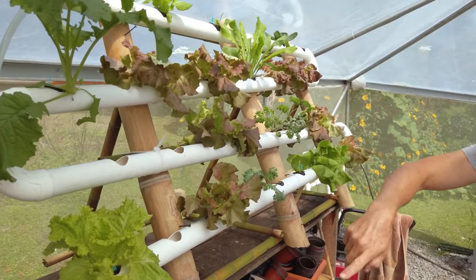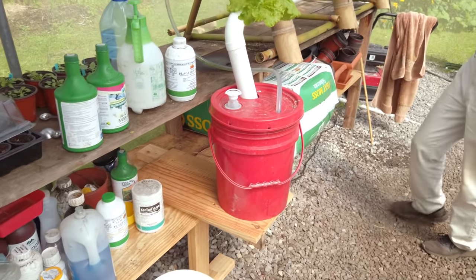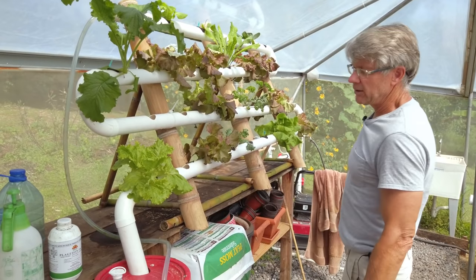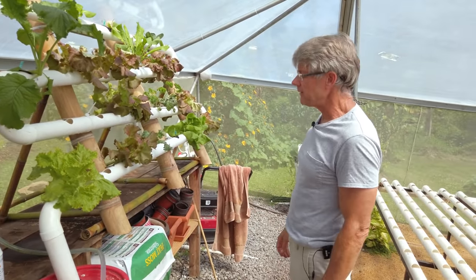And all of this is a simple pump that pumps up to the top, and by gravity, this is all at a slant, returns back down to the 5-gallon bucket here. You know, materials for something like this was on the order of $50 to $60.